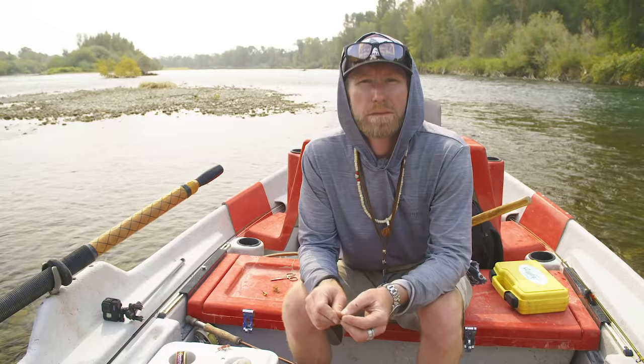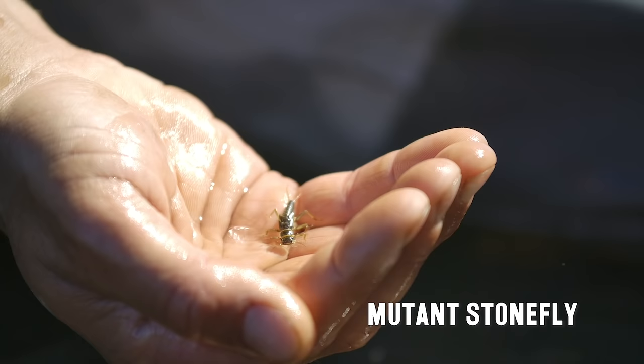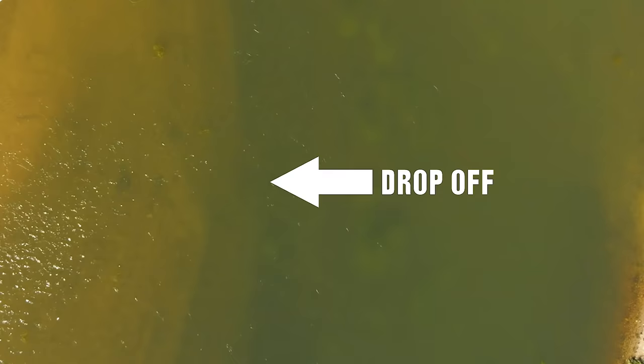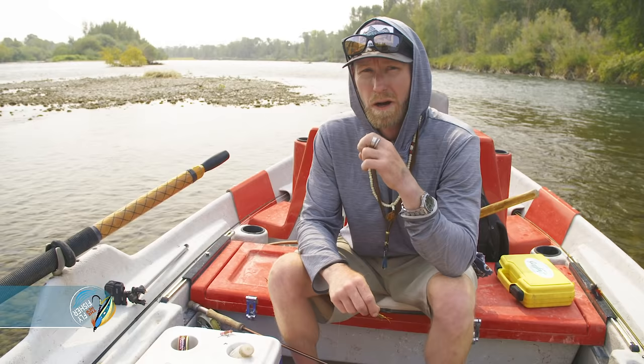So we're down here on the South Fork of the Snake on the lower end. There's mutant stoneflies hatching right now at night and early in the morning. So fish are used to seeing that. So there's a really deep drop off over here that I want to sink something down into. So I'm going to do something right now that you might not have seen or be aware of.